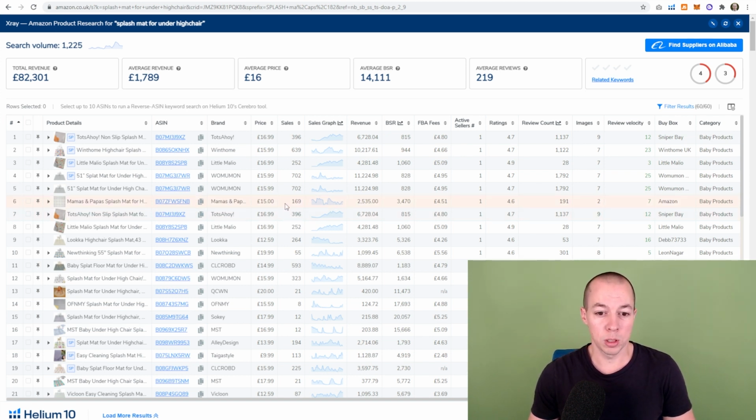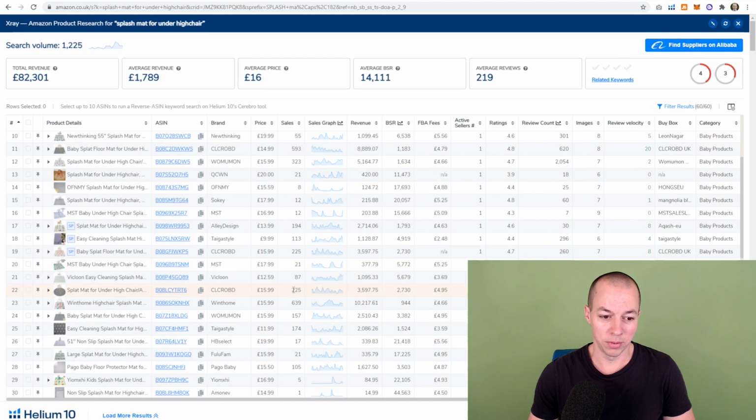So looking at this from a sales perspective, yes, okay, you've got these guys at 700, but if I want to sell between 150 and 200, you've got these guys here around the 250 mark. These ones are a bit higher, but you can see here on the first page, you've got people at 50, 21 and 8 breaking onto the first page. But come down a bit further and you'll start to see some more of these people that I was talking about at the 150 level.